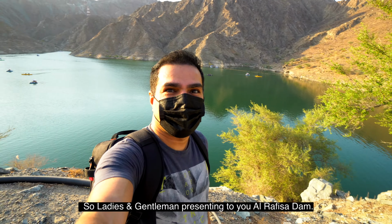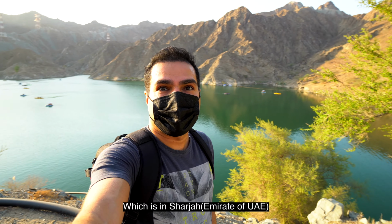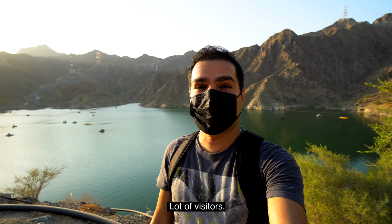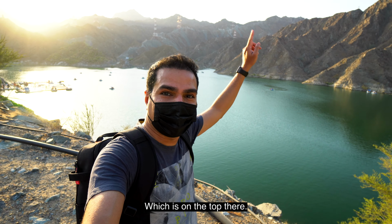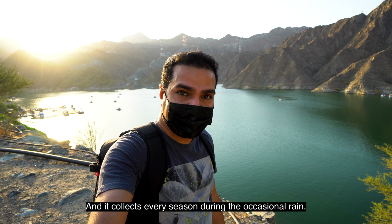So ladies and gentlemen, presenting to you Al-Rafisah Dam, which is in Sharjah. And as you can see, it has lot of tourists now, lot of visitors. It's a dam which was built in 1980s. And the water you see is from the Al-Hajar Mountains, which is on the top there. And it collects every season during the occasional rain.